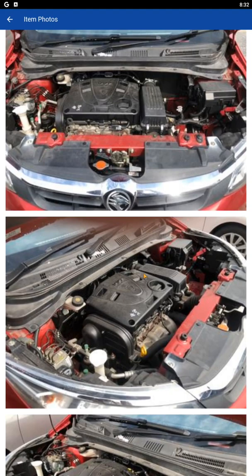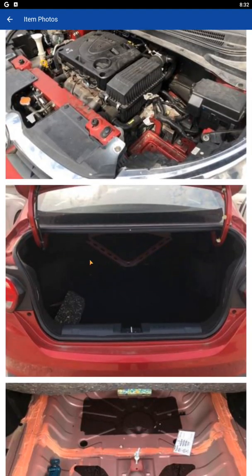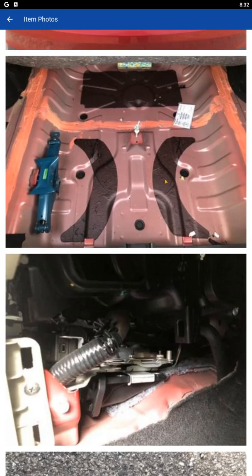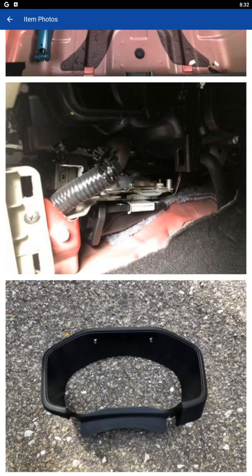So you got a standard VVT engine. The cross members, these additional chassis support for the standard variant, no spare tire. Not sure what this photo is trying to show down here. And the instrument binnacle bezel covering thingy.